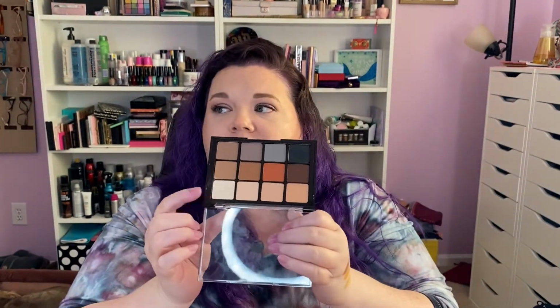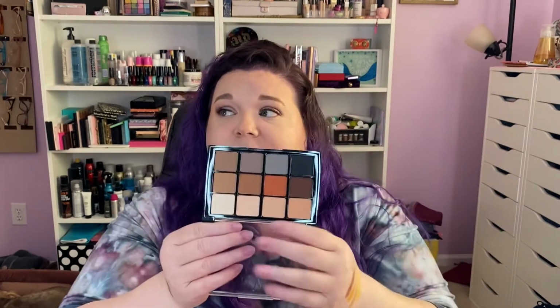So those were my palettes for the first week. I did also use my Viseart Neutral Mattes palette as a companion palette. Mainly this week I used the cream shade for either setting my lid or as a transition-y buff out shade. I did end up using the black to set an eyeliner one time. This is going to be the palette that sits here on my vanity all the time as a pairing palette with anything that I have, just so that I have those matte shades ready to go if I need anything.